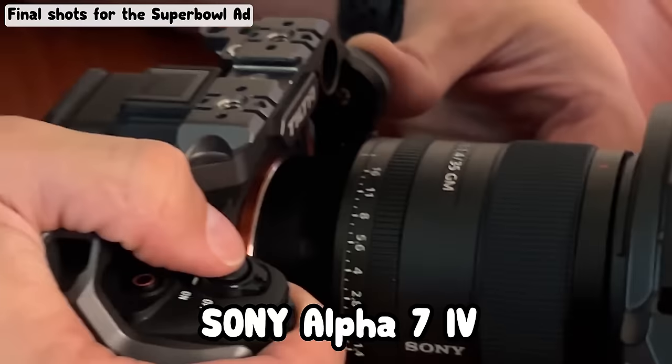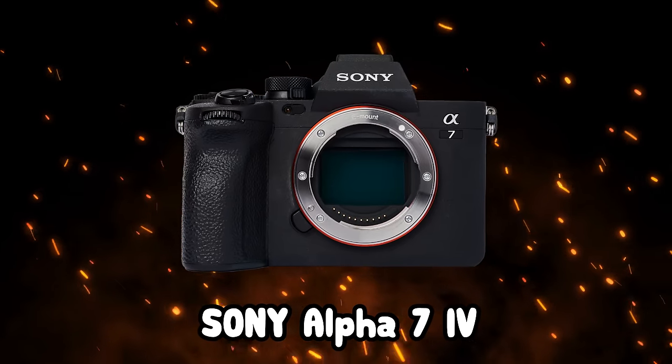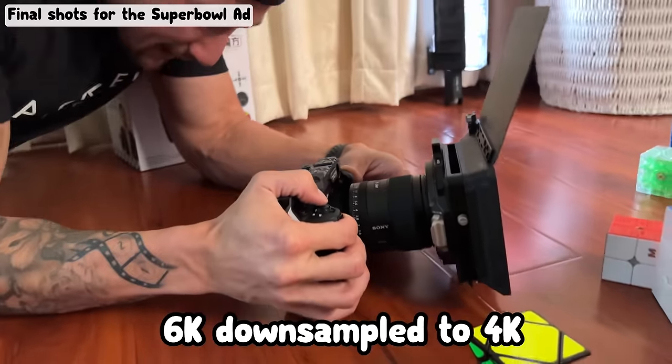Very few people enter into this holy ground. Yeah. Tell us what we're shooting on. Sony A7 IV. Brand new. Brand new. 6K downsampled to 4K.